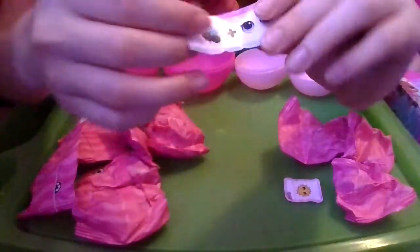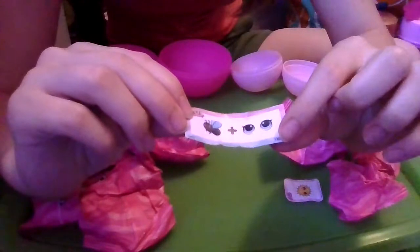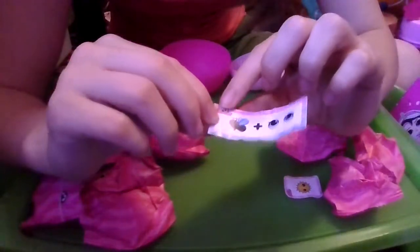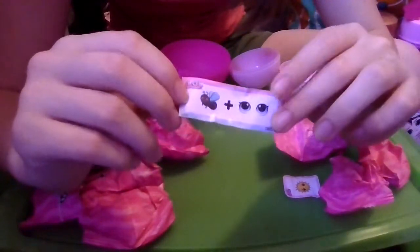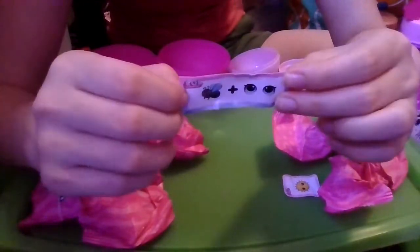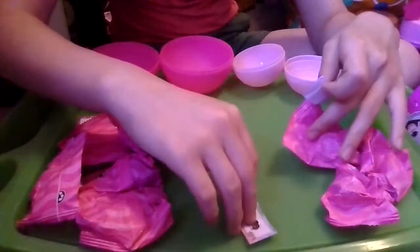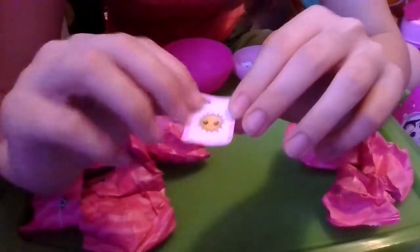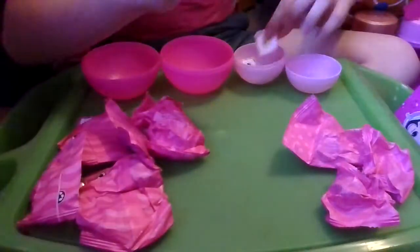So first, let's check out the codes. So, the one code, we have the pink, blue, and purple, and the waves, just like on the big wrapping, and it says LOL Surprise, and we have a fly plus an eye, so, bug eyes? Nope, it says fly looks. That is a lot better than bug eyes, because that's kind of creepy. And then for the other sticker, it's just pink waves. It says LOL Surprise, and we have this cute little yellow sun that is smiling.